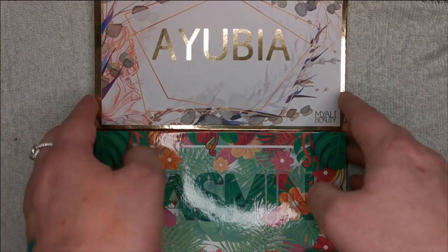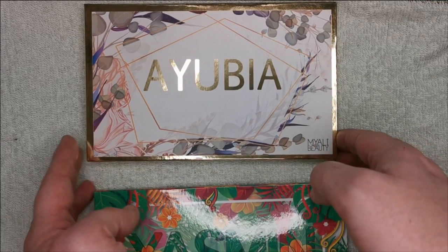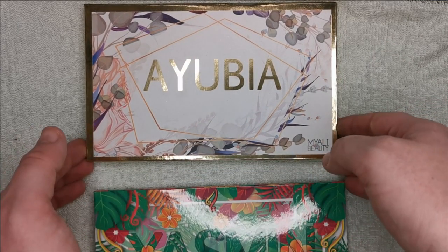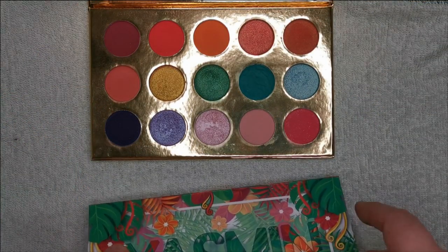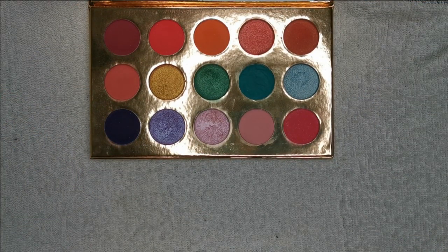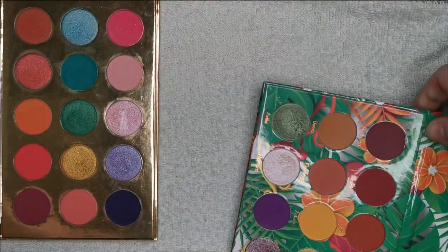Okay, so the next two palettes are from Miali Beauty, and this is the brand that was Blush Tribe. And then when that closed down, she started up again, but as Miali Beauty. I have the Iubia, which is my favourite of the two, and then this one is the Yasmin. Can I fit them both in?